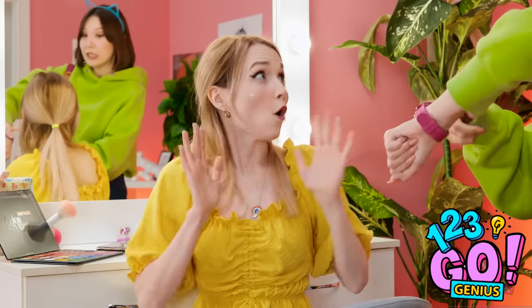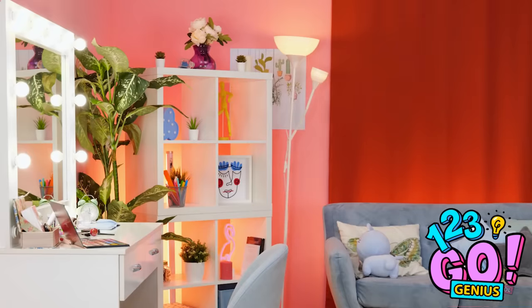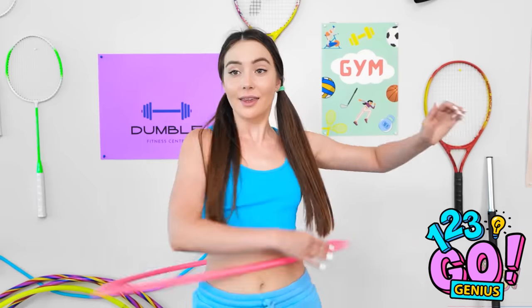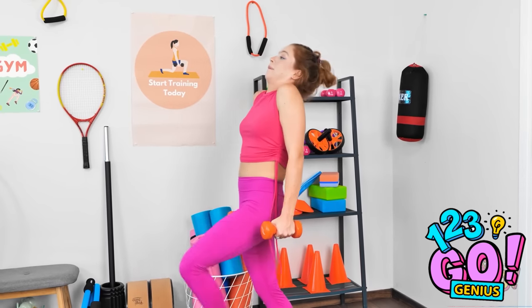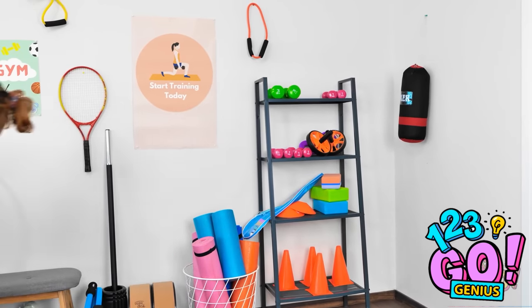It looks so good! I love it! I told you it would work, but we have to go! Oh, okay! What a great workout! Feel the burn! Why is exercising so tough? Okay, lunges! I hate lunges!